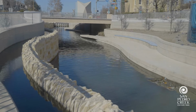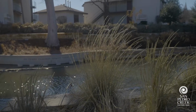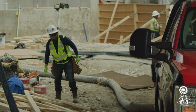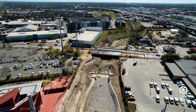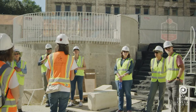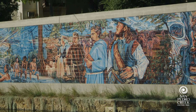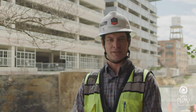San Pedro Creek has been a great experience for me personally. This project encapsulates just about any scope within our construction industry, from heavy civil earthwork and utility work, to concrete, spread footing walls, drilled shafts, all the way to the finishes with tile and the art murals that have been installed. It's been a great experience to have all of these scopes involved in one project.